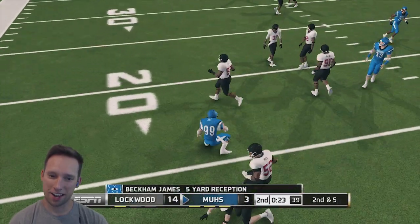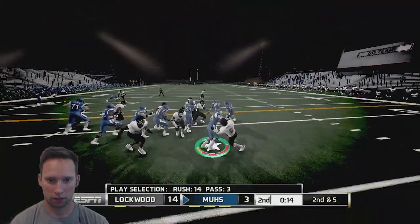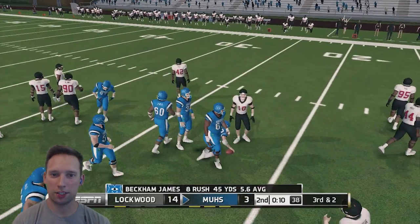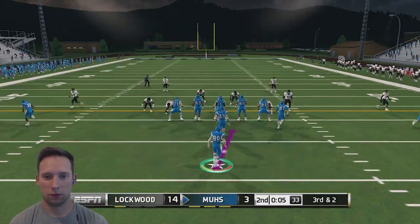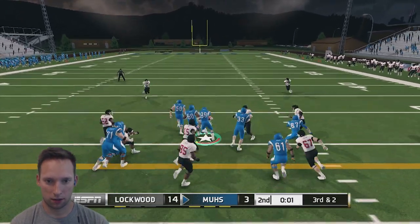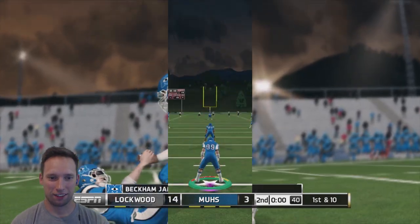Second catch of the day. All right, let's go to our bread and butter play right here. Oh, too bad I wasn't able to break the tackle and keep my feet. All right, this is where the big boys make their money. We're going right up the gut. There we go. All right.